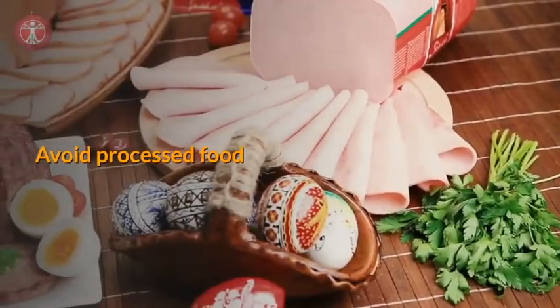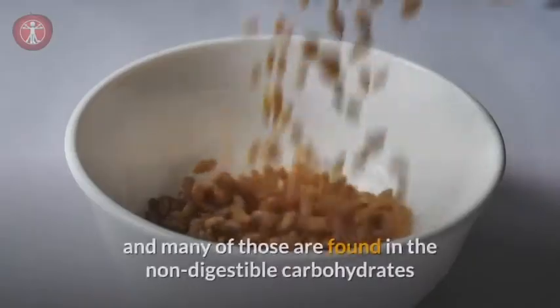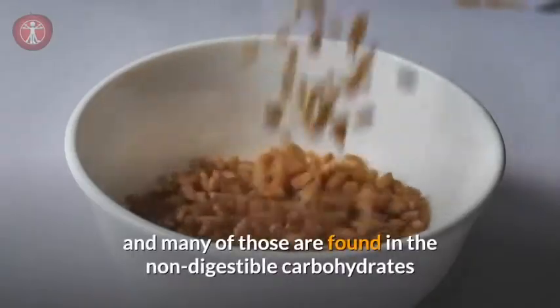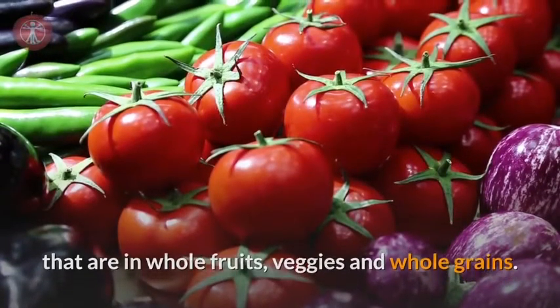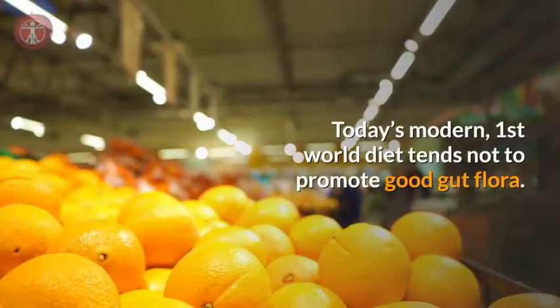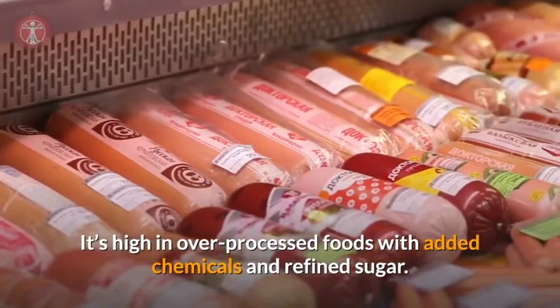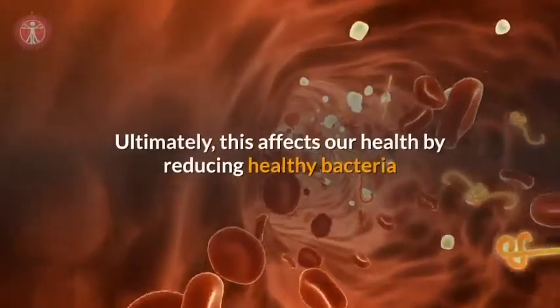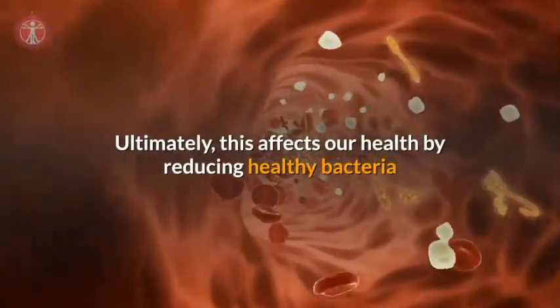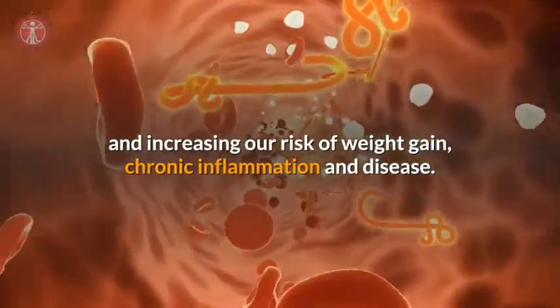1. Avoid processed food. Your good gut probiotics thrive on prebiotics, and many of those are found in the non-digestible carbohydrates that are in whole fruits, veggies, and whole grains. Today's modern first world diet tends not to promote good gut flora. It's high in overprocessed foods with added chemicals and refined sugar. Ultimately, this affects our health by reducing healthy bacteria and increasing our risk of weight gain, chronic inflammation, and disease.